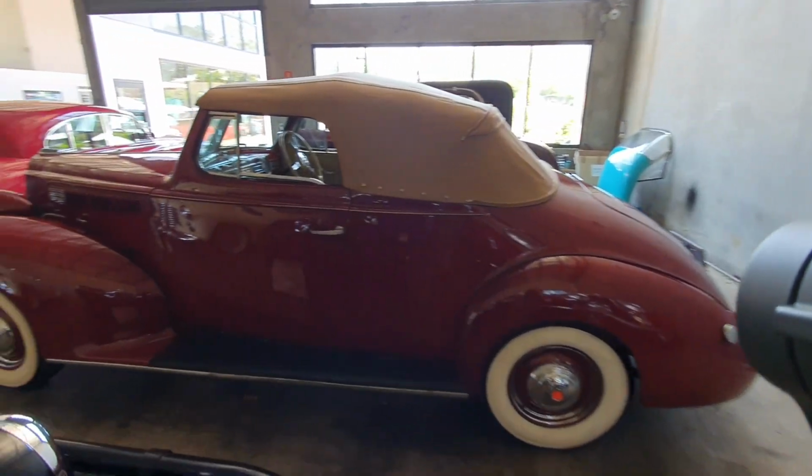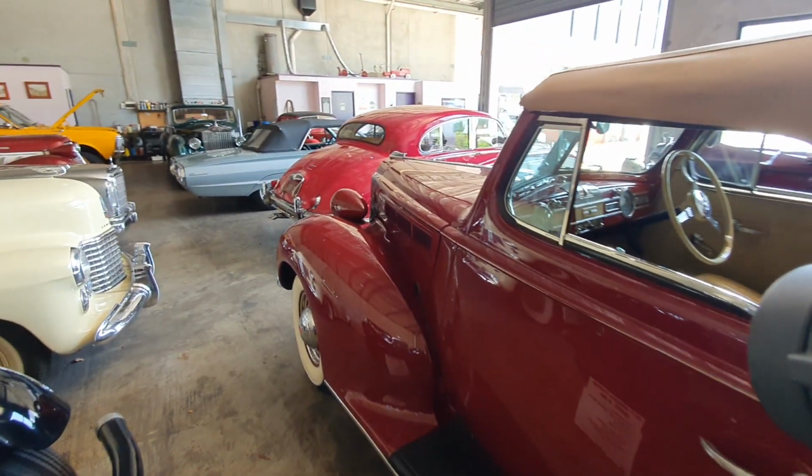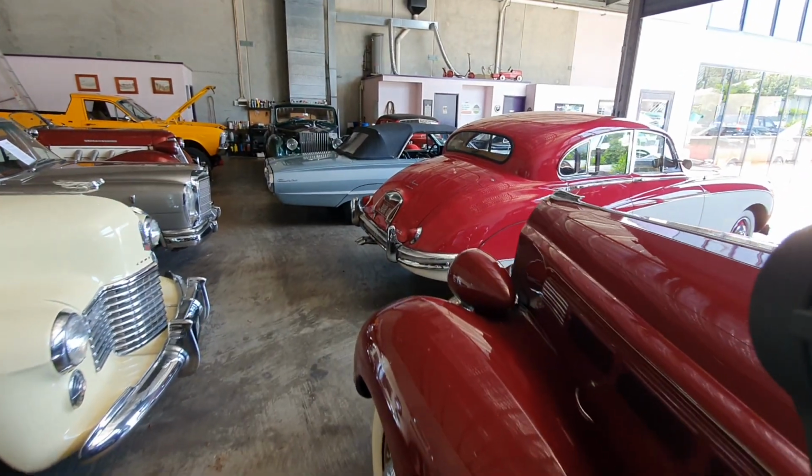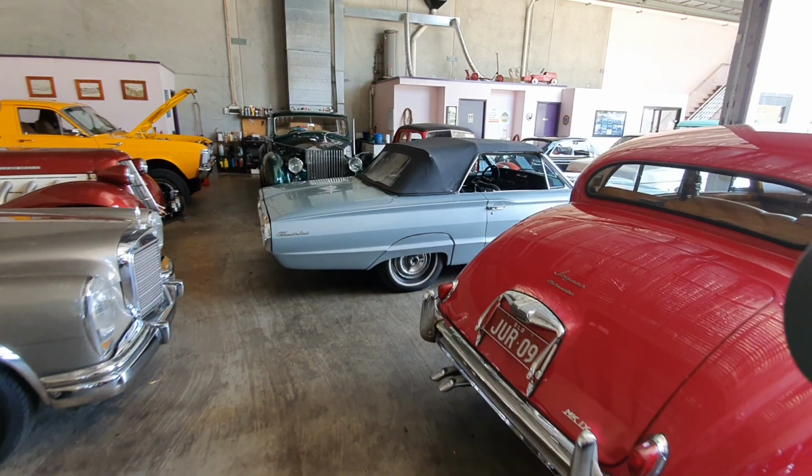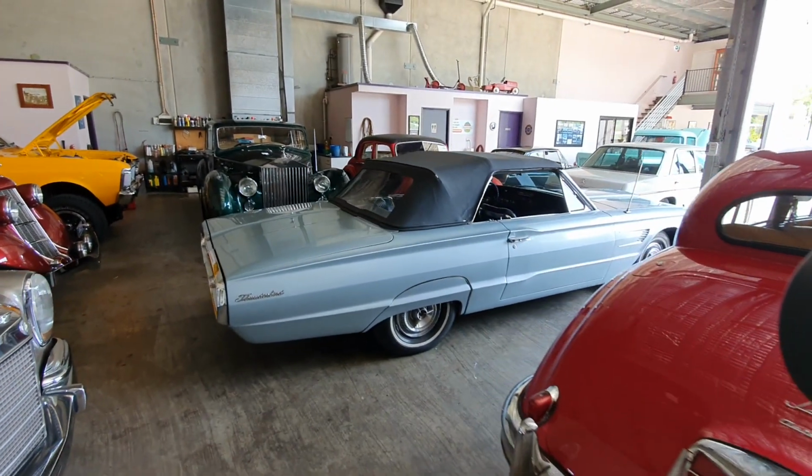But that's it, guys. I wanted to give you a quick walk around, see what was in stock at the moment. Hopefully it's been a bit of an insight. If you've got any questions on any of these cars, if you're interested, firstly check out our website, see if it's still available there. Otherwise, don't hesitate to give us a call.